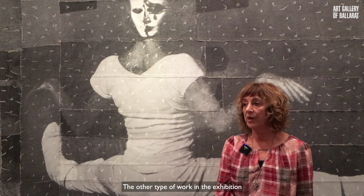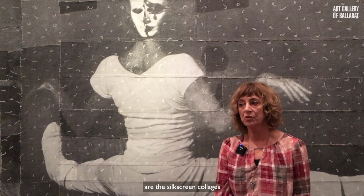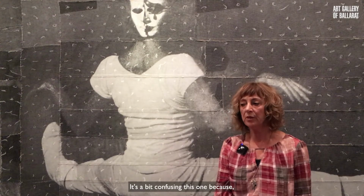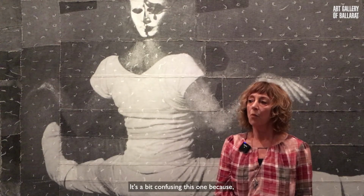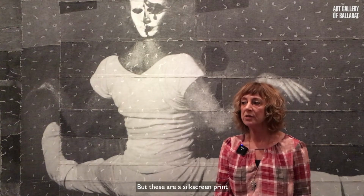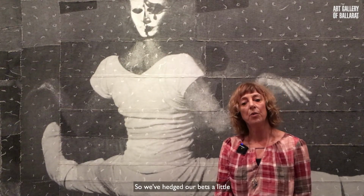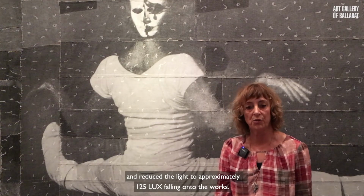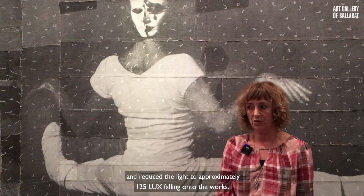The other type of work in the exhibition are the Silkscreen and Collages, and these are collaged onto linen. It's a bit confusing, this one, because works on linen or canvas are considered a little bit more robust, but these are a silk screen print. So we've hedged our bets a little and reduced the light to approximately 125 lux falling onto the work.